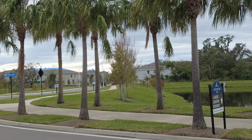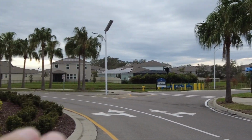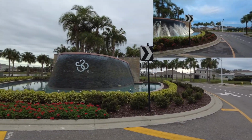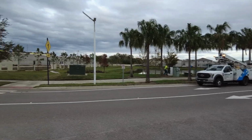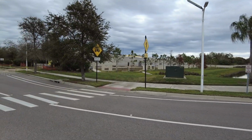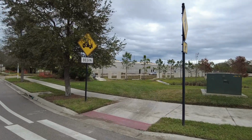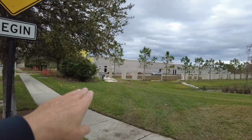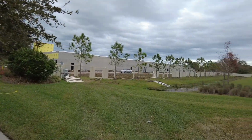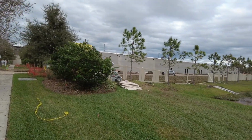Everywhere you look, nothing but new homes being built. And I'm going to show you the shopping center. Look at that, all dried up. And here's this shopping center that now is all stucco. Before it was just brick, just going up, didn't have a roof or anything. And look at this, they haven't even fixed the fence from the hurricane that we had here. We're gonna walk around this place and check this out.